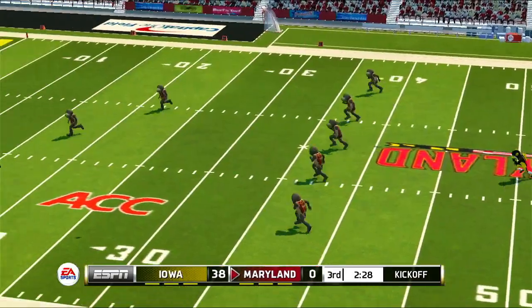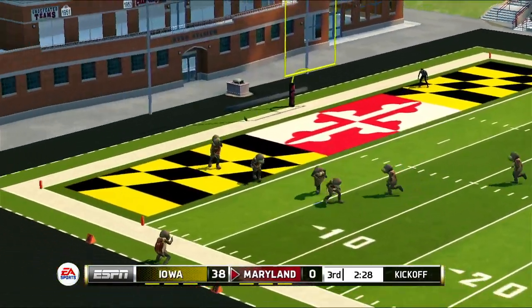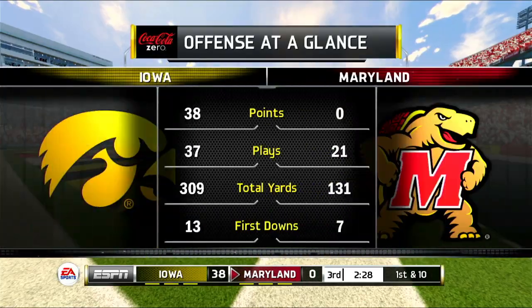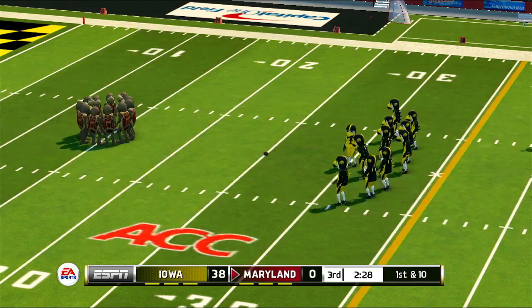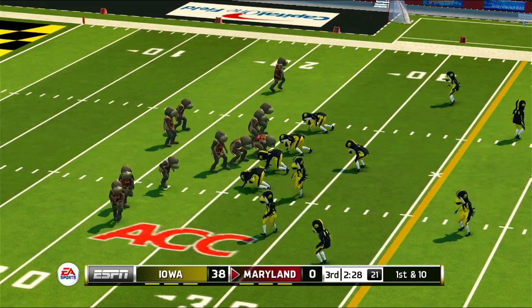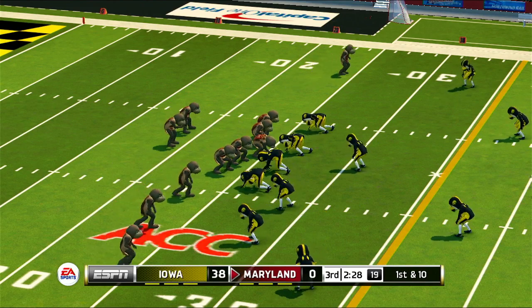Looks like they're ready for the kick. Sends it sailing downfield. This one's going to be down in the end zone for a touchback. The Terrapins have just gone ice cold on offense. They can't seem to get anything going. And right now, they just have to forget the score, forget the clock, just go out there and try to get a first down, try to hope to build a little bit more confidence and continuity on this offense.